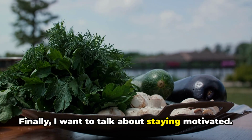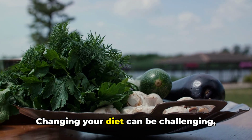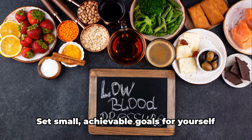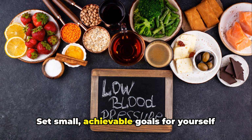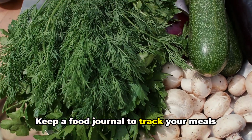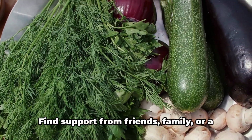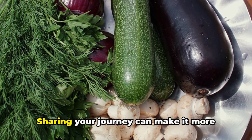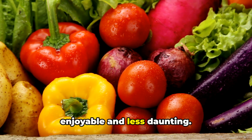Finally, I want to talk about staying motivated. Changing your diet can be challenging, especially in the beginning, but don't get discouraged. Set small, achievable goals for yourself and celebrate your progress. Keep a food journal to track your meals and how they make you feel. Find support from friends, family, or a diet buddy. Sharing your journey can make it more enjoyable and less daunting.